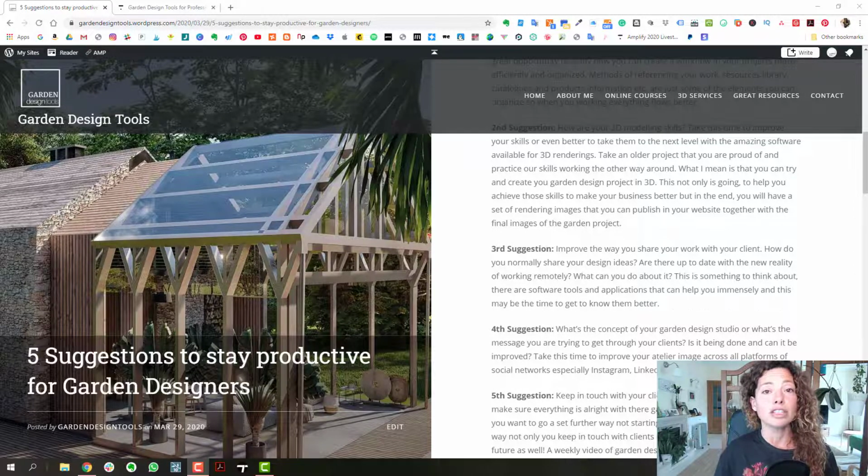So another suggestion, the fourth one, is really about social networks and websites and your image as a studio. How is your image? Does it need improving? Can you do something about the way your clients first meet you? They first meet you probably through your social networks and after that your website. So, does the same concept come across all these platforms? I think for me, it's a really big thing. If you're a garden designer or landscape architect, Instagram has got to be the biggest thing right now, after LinkedIn.